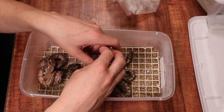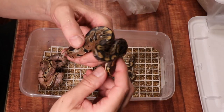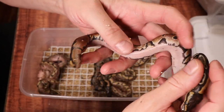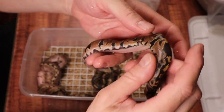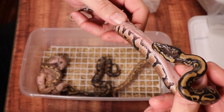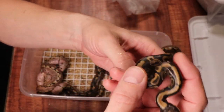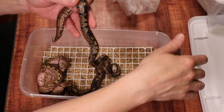And let's take a look at the normals. So the interesting thing with the normals, some people say that you can actually see het pied markers on these, and some say that you really can't. I would say on this one, you can really see some lines right along the belly here, especially right in here. This is kind of what we're talking about when we say tracks along the belly. And that looks like pretty strong het pied. I'd say out of all my snakes that were het pied, this is probably the strongest het pied markers that I see, right along the belly there.